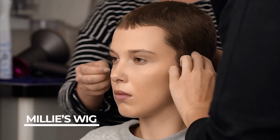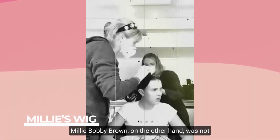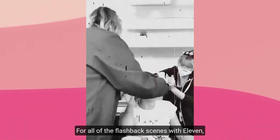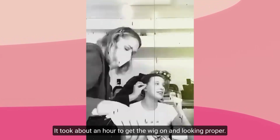Number 2. Millie's wig. In Season 1, Eleven shaved her head. Millie Bobby Brown, on the other hand, was not planning to shave her head again for the role. For all of the flashback scenes with Eleven, they went with a wig this time. It took about an hour to get the wig on and looking proper.